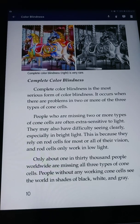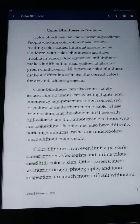This is because they rely on rod cells for most or all of their vision, and rod cells only work in low light. Only about 1 in 30,000 people worldwide are missing all three types of cone cells. People without any working cone cells see the world in shades of black, white, and gray.